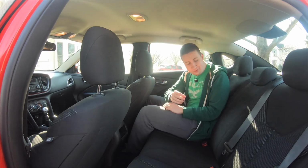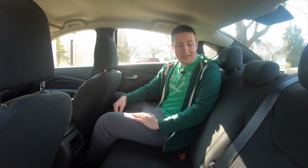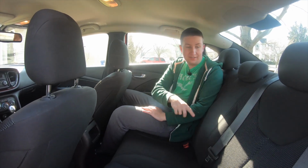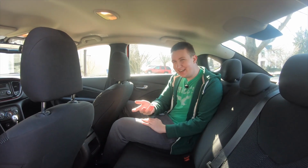We are missing a few things back here since this is the SXT rather than the Rally. The main one is we don't have any cup holders or the trunk pass-through here, which I would stick my head through. But unfortunately, it's not there. Kind of a weird thing for them to take away, but they don't have it. These seats do still fold down, which is great. You can put bigger stuff in there. And of course, I never really used the pass-through, though it was kind of cool to have.